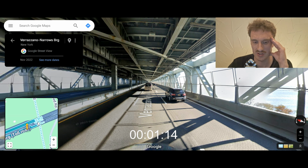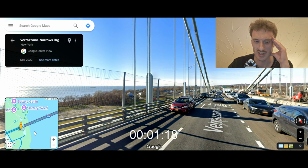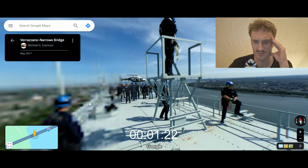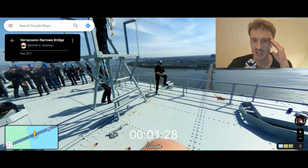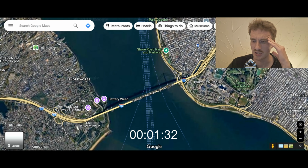Okay, well, the track also ends here now. So this bridge is not covered in Google Maps. There are some photo points. Wow. Well, but that won't help me now, will it? How will I get across this bridge?